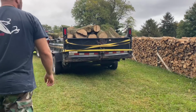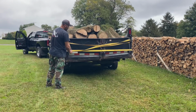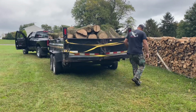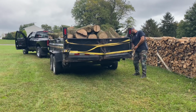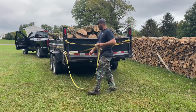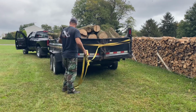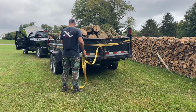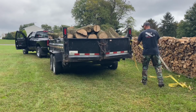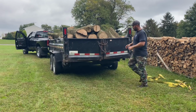All right, here we are backed in on the far side of row 3. Trying to plan for the best place for this stuff to lay so it can be near where I think I'm going to be stacking it. So this is my best guess at this point. I still got all that stuff on the other side over there, but it's already cut up in rounds that needs to be stacked and split. But I think this will be a good place for this to stay for now. And hopefully it's near where I need it to be.